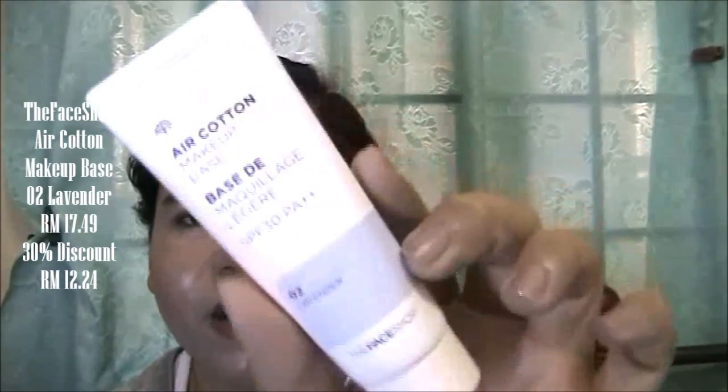Okay, so let's move on to makeup. Okay, so I have the headquarter makeup base number 2 lavender. This one for dry skin. Okay. So it gives a long lasting makeup. Okay. Then to give a brightening effect.